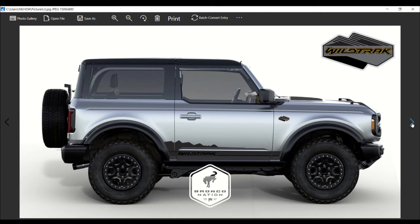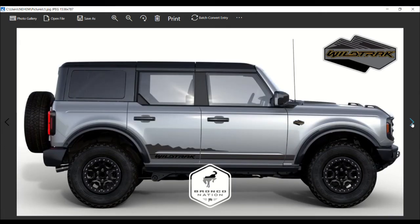What an adventurous machine, from the 2-door to the 4-door. And these graphics are quite nice.